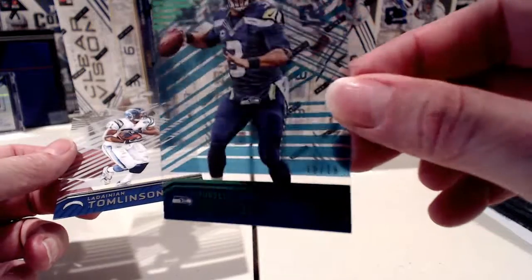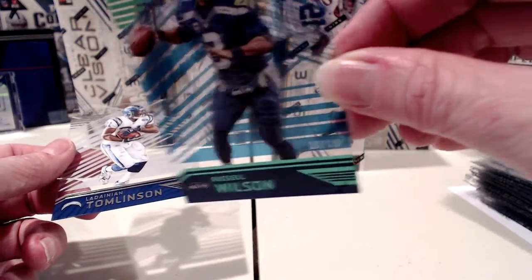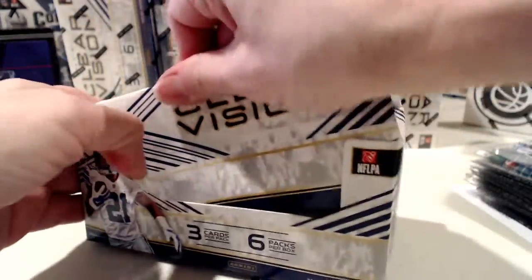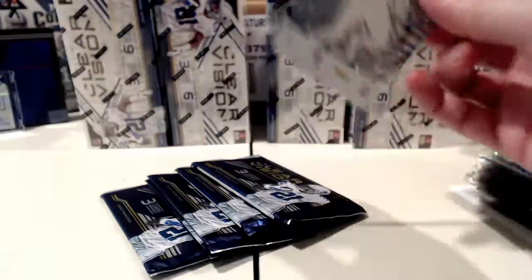Russell Wilson numbered to 19, 10 of 19. If I can, maybe you can see that. There you go. Now you can see it, 10 of 19. So that's a nice low Russell Wilson out of there. All right, so we are approaching our midway point, as this is box number 5, and there are 9. I don't know why there are 9 in the case as opposed to like 10, 12, whatever. But there are 9, so I guess that's the kind of mood Panini was in that day. A sort of let's make it 9 day.